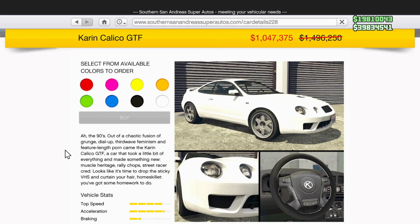Don't buy the Karen Calico GTF. It's also 30% off, and you can get it for just over $1 million. Again, this is a vehicle that has no special upgrades, so to spend $1 million on a car that doesn't bring much to the table, and in my opinion isn't the best looking car to begin with, I think you can find a ton of better places to spend that money.